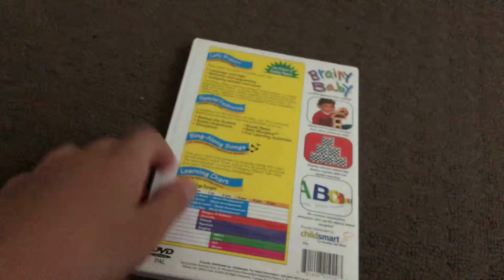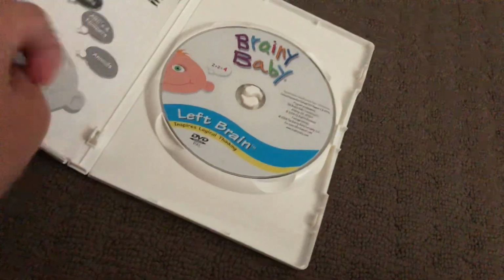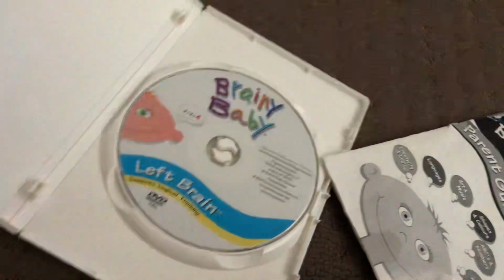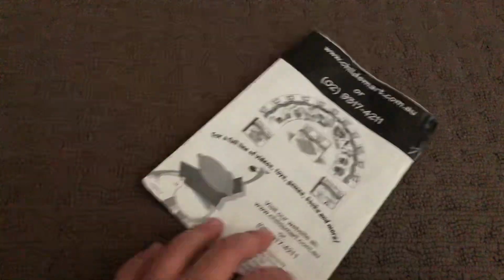Next up is Left Brain, 2003 DVD. Here's the front, spine, and the back. Here's the disc and the parent's guide. Here's the parent's guide. Front. Back.